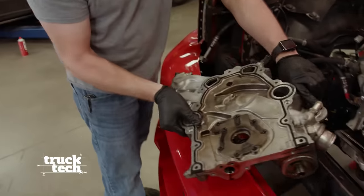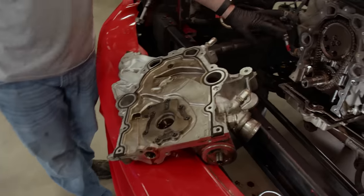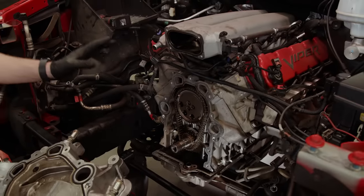With the front cover off the engine, we finally have access to the timing chain and the camshaft, which is basically what we're trying to get at. Now, on some engines, you can actually just remove the rocker arms and spin the camshaft around a couple times, and the lifters will pop up in their retainers, and they'll stay there so you can remove the camshaft without tearing down the engine further.